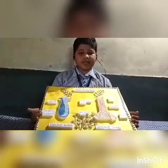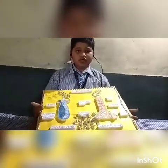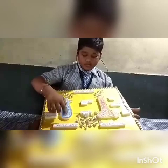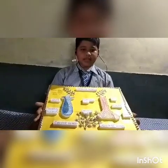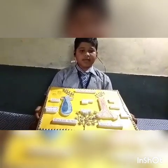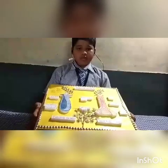I am here to explain this model. This is a model on types of gland. There are two types of gland, exocrine and endocrine. In exocrine gland, the chemical secreted from the gland passes from one place to another through a duct.